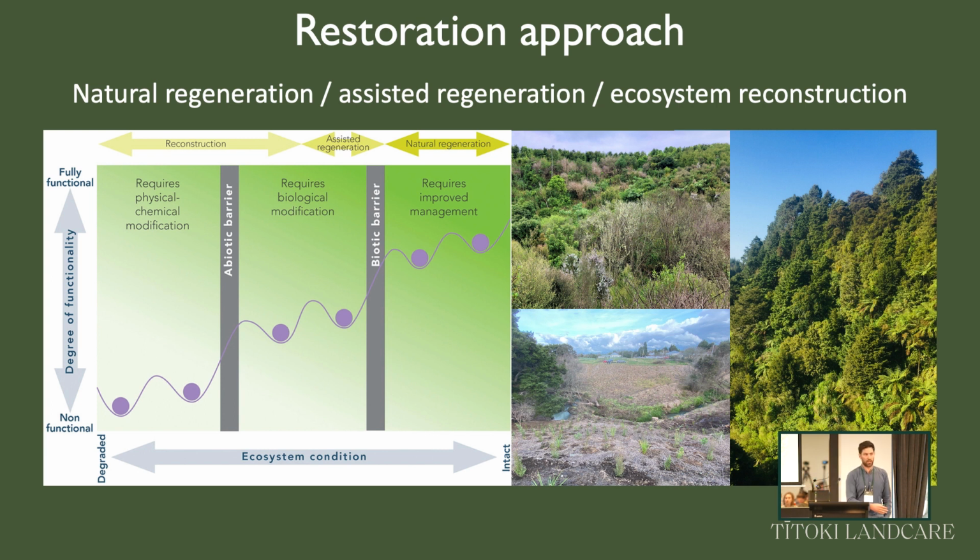Then when it comes to the work on the ground, there's typically 3 approaches we can take to do our restoration: natural regeneration, assisted regeneration, and ecosystem reconstruction. Natural regeneration is the method that requires the least input from humans. That's essentially sites where there's a really good native seed source nearby, and it naturally regenerates to a native dominated ecosystem with very few weeds around. More commonly what happens is sites will develop naturally with a mix of native plants and exotic plants or weeds.